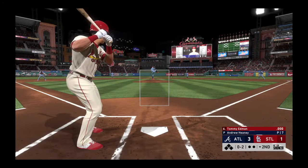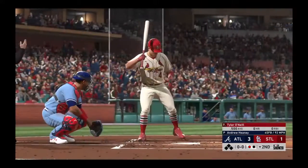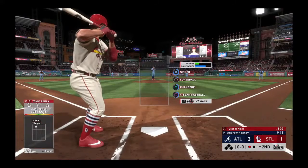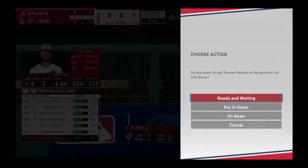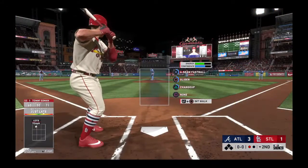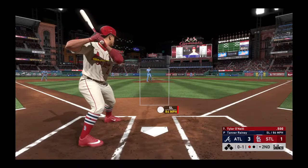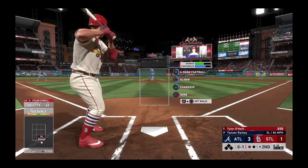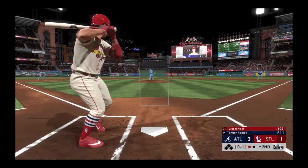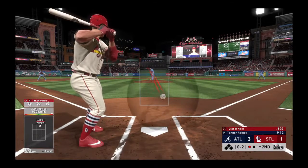Into the windup. Here comes the 0-2 pitch. Swing and a miss as he ran the fastball right by him for the first down. Now at the plate, Tyler O'Neill, as he'll get his first opportunity in this one. Tanner Rainey, a 6'2" right-hander, jogs in to take over on the mound. Now started to go down after it, and he couldn't hold back. It's strike 1. Here's a late swing and a miss, strike 2.